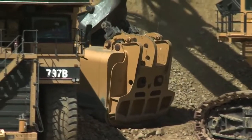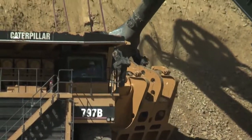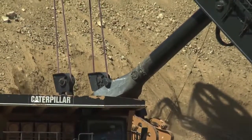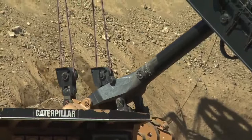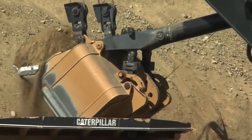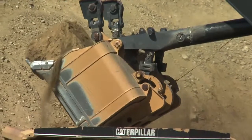So one of the advantages of a rope shovel is I have a lot of flexibility in my reach. If that truck's not exactly where I want him, as long as he's in my swing radius, I can reach out to get him or I can pull back in to get him. It gets a little bit tougher with that hydraulic machine.